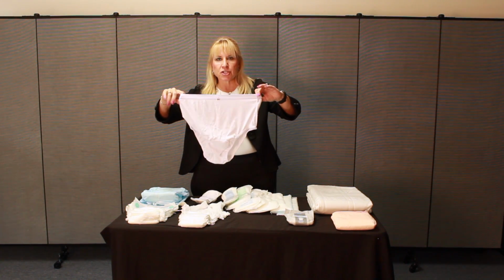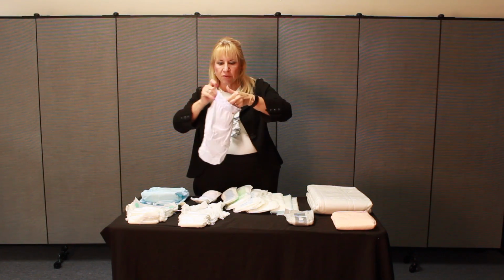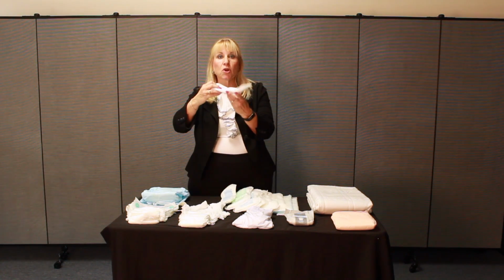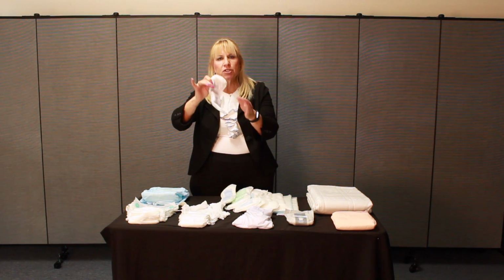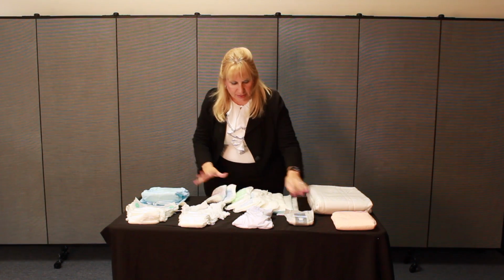This is the female version. We also have them in male and unisex version. Now, we have a variety of pads you can use with that. For females, these small pads are perfect, and actually these will hold quite a bit of weight. If I were to pour half a cup of liquid on it and twist it, not a drop will come out of this pad, which is very important because you don't want to sit on it and lose some urine. Now, for men, this is not going to work.